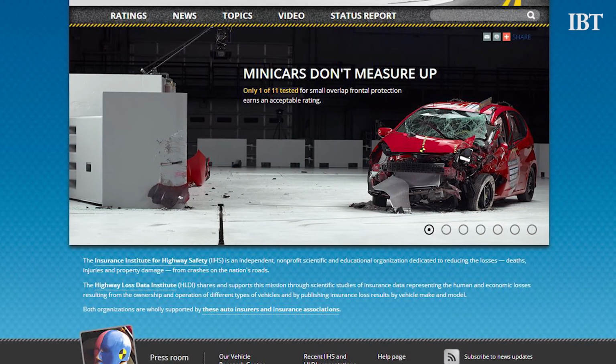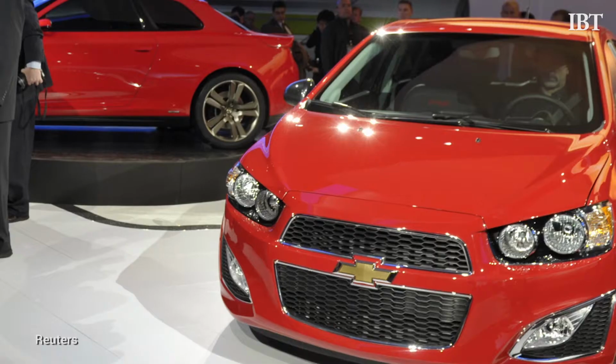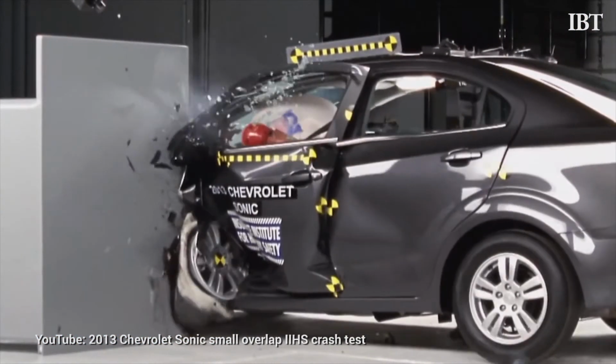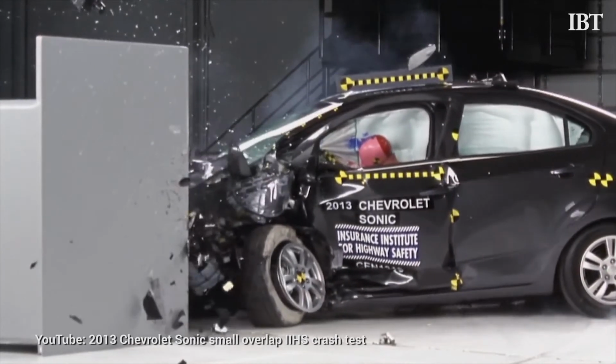Only one of the 11 subcompacts tested by the IIHS received an overall rating of acceptable. The Chevy Spark. Well, I forgot they made those. Strangely, there's no mention of the Sonic, which is the main entry from GM in the subcompact class. It's worth noting that in its own test, the Sonic received an overall score of Marginal, which is the best overall score any of the other cars achieved. But the Spark's test allowed GM to say that they've got the top safety pick in the class, even though most people can't actually buy the car.